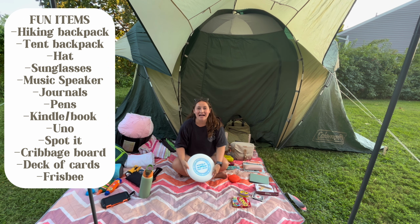Next up is a frisbee. I played ultimate frisbee in college, and honestly, this is just so fun to throw around and play with.